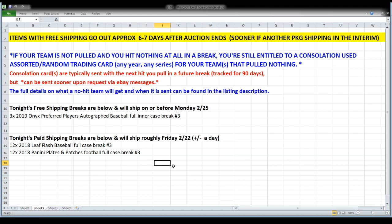If you're in that free shipping break, which is the autographed baseballs, typically your consolation card, I just hang on to it until the next time you have a package going out. At that point, I would gather up any that you were due and send them all at once. If you don't want to wait for your next package, you need only send me a message on eBay to let me know.